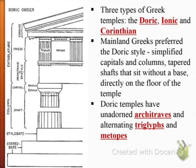So let's cover the orders. There are three types of Greek temples: Doric, Ionic, and Corinthian, and they're all extremely important that you know. The Greeks in mainland Greece and those who settled in Sicily preferred the Doric style with its simplified capitals and columns that tapered in the shaft and sat directly on the floor of the temple. So when I say that, there is no base down here. The column sits directly on the stylobate. They also had unadorned architraves, which is right here, so there would have been no sculpture in here, and the alternating triglyphs and metopes. So here's your triglyph, and in the metopes there would have been sculpture. So that is the Doric order.